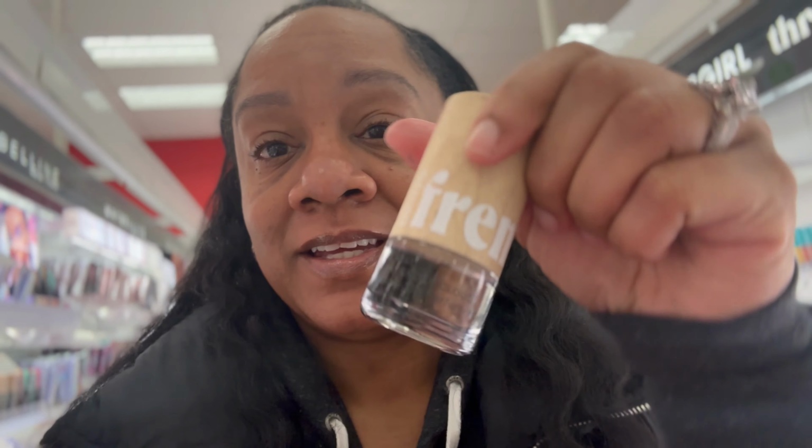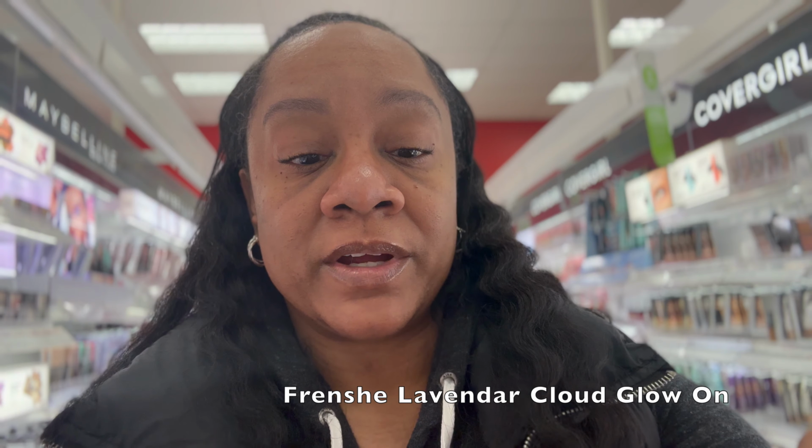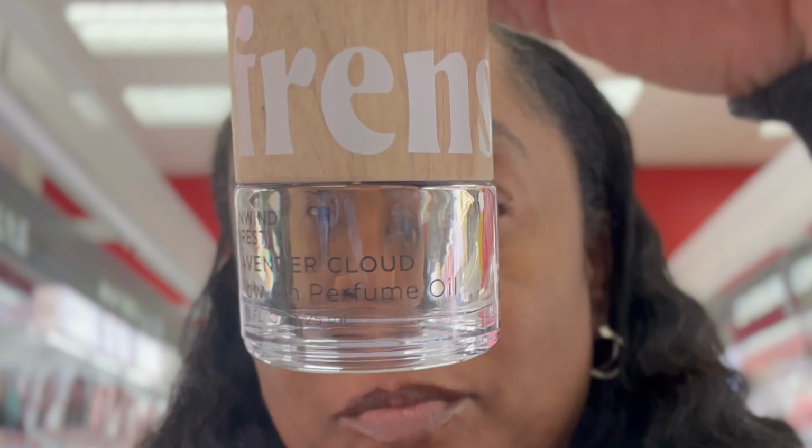Okay, so I got a new perfume oil that doesn't go along with citrus, but y'all, it smells so good. It is by the French Shade brand, and it's the Unwind and Rest Lavender Cloud Glow On Perfume. I already love the fall scent they had. I can't think of the scent. It's like warm vanilla. But that right there, put some on my hand. It smells so good. It's such a clean scent. Lavender, obviously. Oh, but that smells so good.